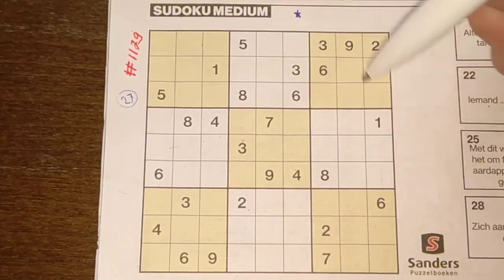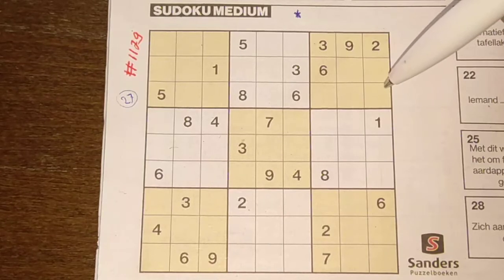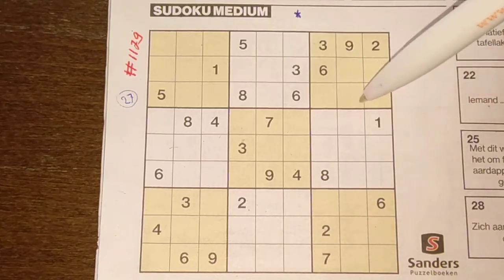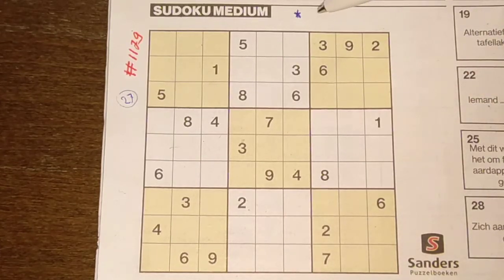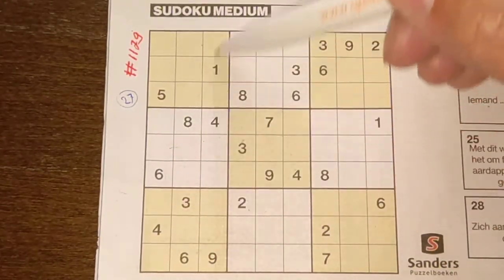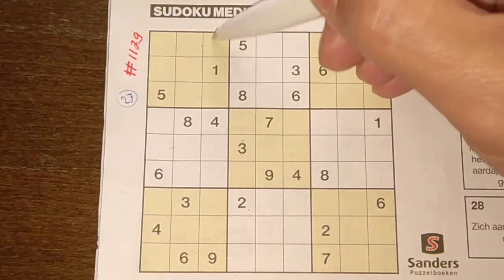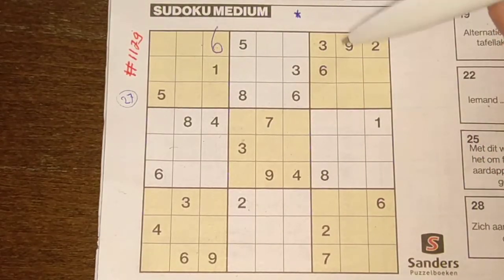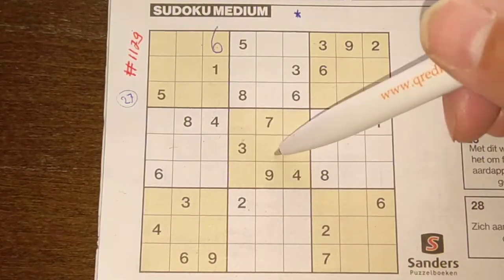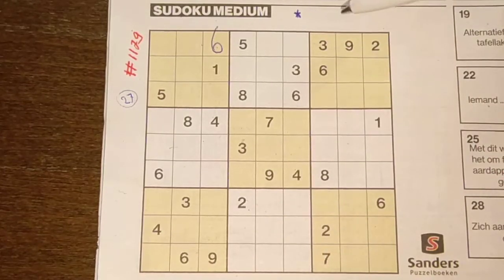So let me see, which number can I use? We have a 6 in this column, a 6 in the second column. So the third column, the only two places for the 6 would be here or there. We see here 6, no 6 there, 6 should be there. Then I cannot continue with the 6. Let me see with another number.